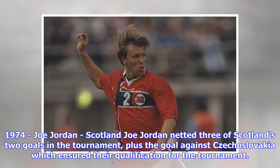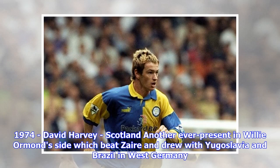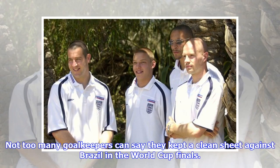1974, Joe Jordan, Scotland. Joe Jordan netted one of Scotland's two goals in the tournament, plus the goal against Czechoslovakia which ensured their qualification for the tournament. 1974, David Harvey, Scotland. Another ever-present in Willie Ormond's side which beat Zaire and drew with Yugoslavia and Brazil and West Germany. Not too many goalkeepers can say they kept a clean sheet against Brazil in the World Cup finals.